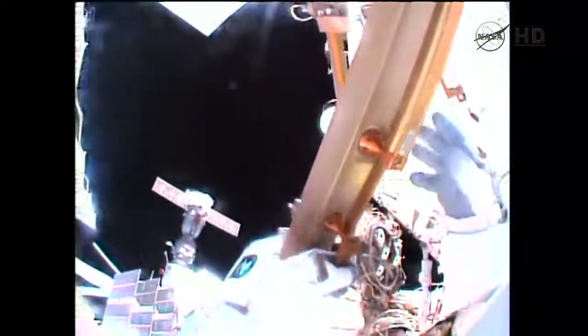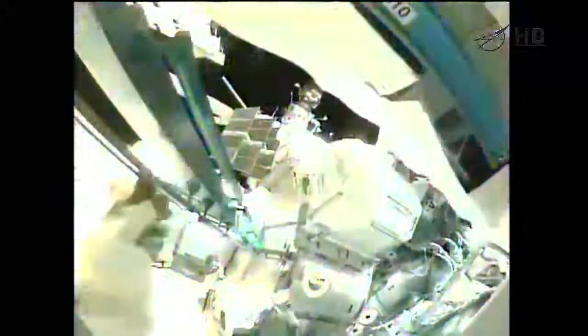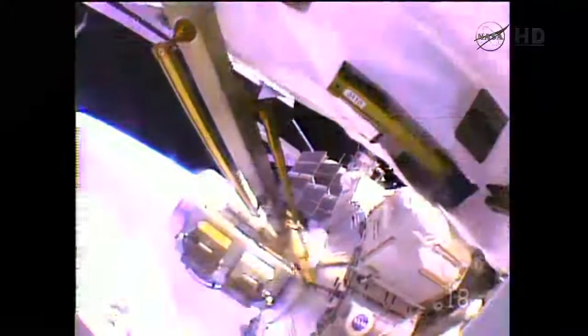And there in the field of view, attached to the Pirs docking compartment, is the 56 Progress resupply ship, the Russian cargo ship on the Russian segment of the International Space Station that will undock from the complex on Monday, October 27th.